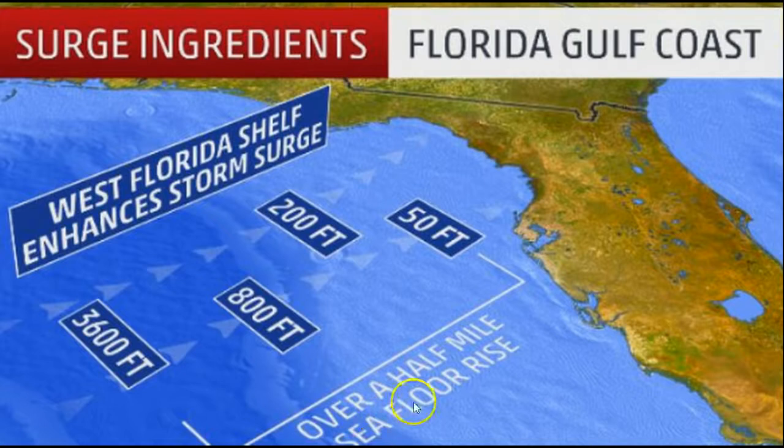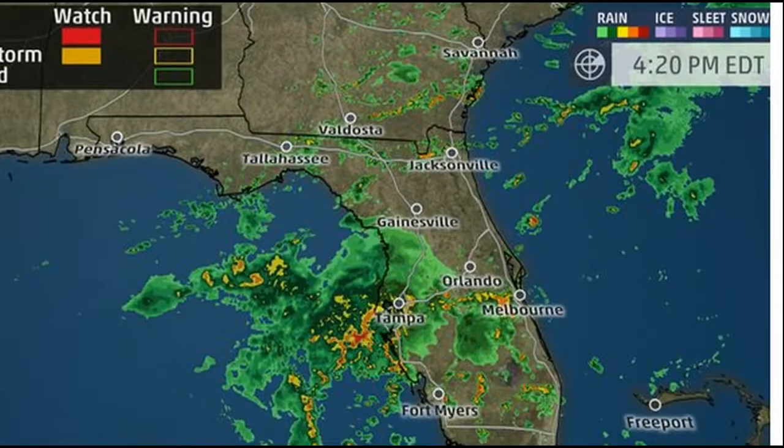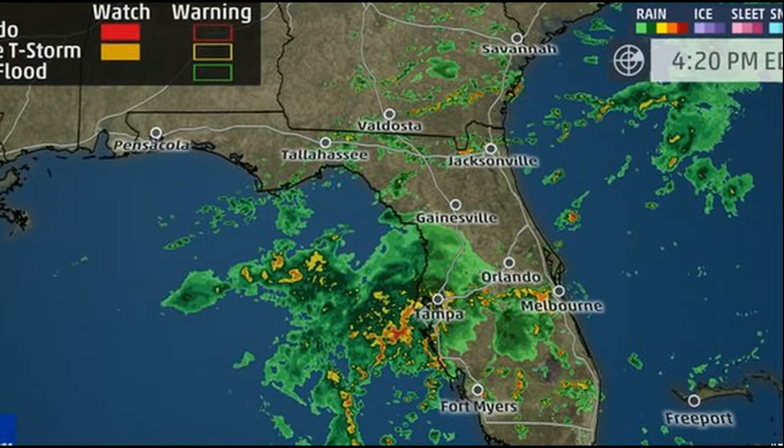Now, as you can see here, there's over a half-mile of seafloor rise coming out of the Gulf up onto the shelf here where Florida sits. And you can see where it goes from very deep right up to very shallow. And this causes that water to stack up in some of these places, like Cross City, areas that are directly in the crosshair of this. This could be very bad for some of these people.